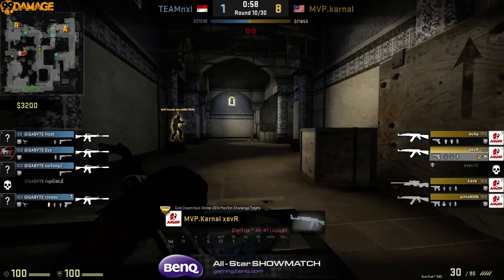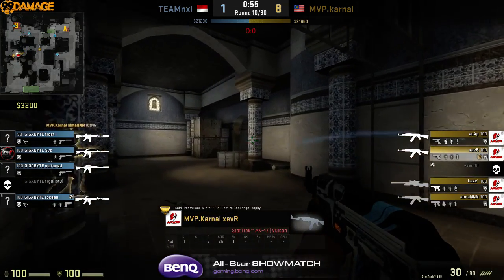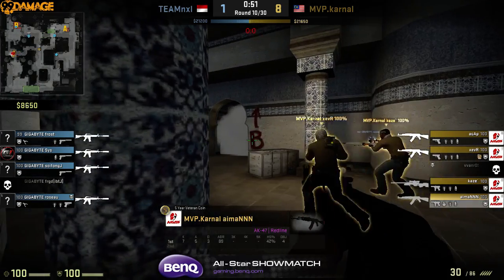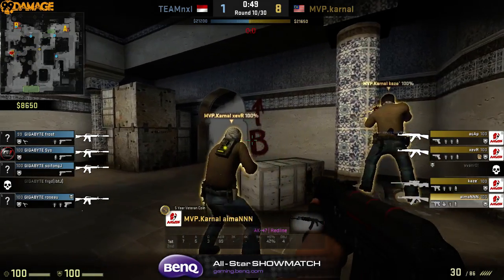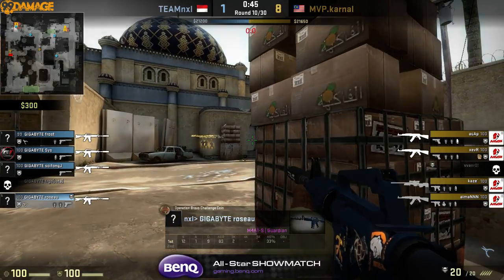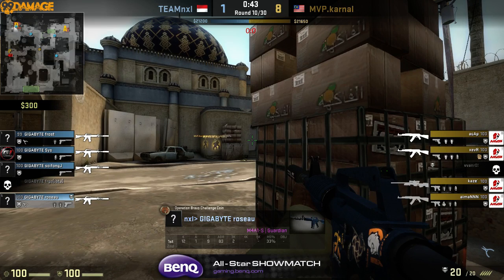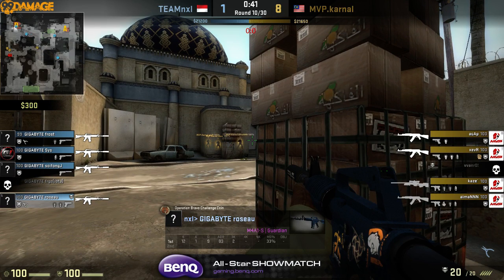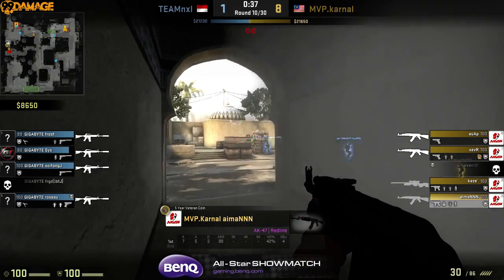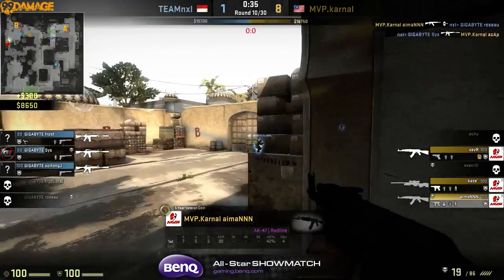MVP taking it to the B bomb site, it seems like. They have ACAP hanging back. He is the lurker, so to speak, for MVP.karnal right now, hanging back in those awkward positions to make it hard for the CTs to get a rotation going and hold on to B tunnel, as the B tunnels are really important if you want to retake the B bomb site.